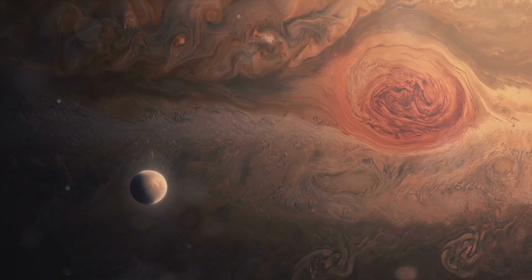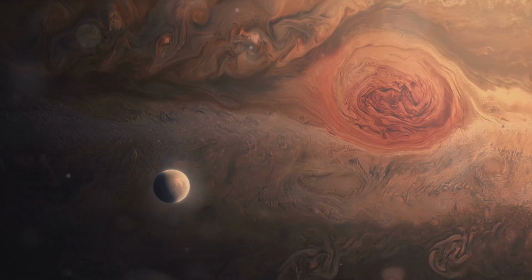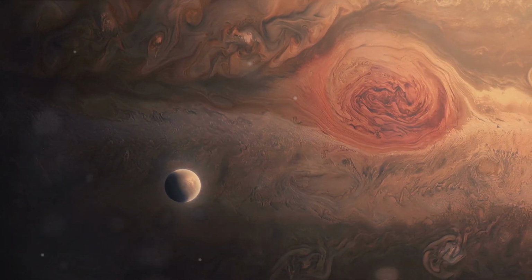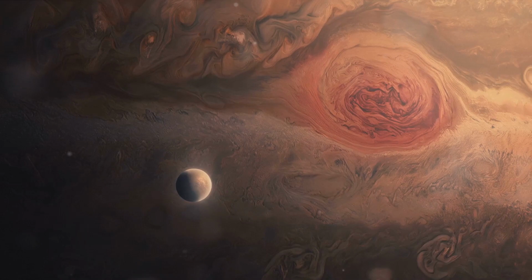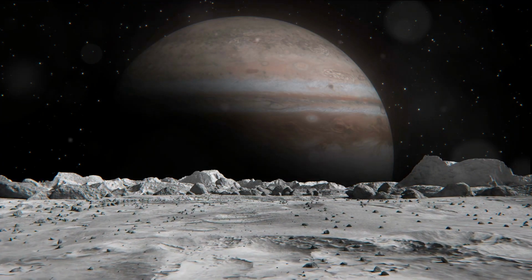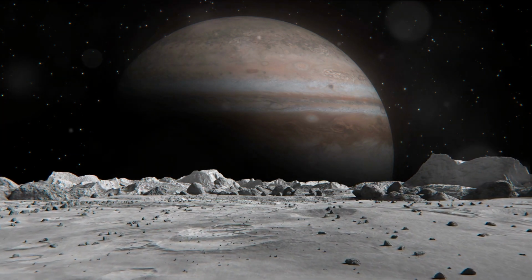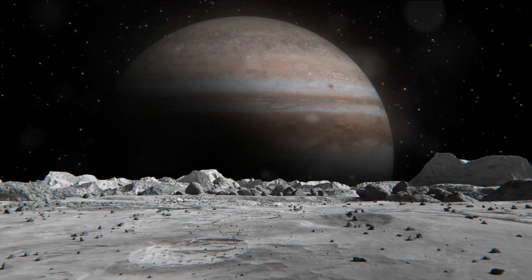Scientists have long speculated that if life does exist beyond Earth, it could very well be in the form of microorganisms, tiny life forms that are the building blocks of all life as we know it. With the right conditions, these microorganisms could potentially survive and proliferate, even in an environment as harsh as Europa's. But how can we find out?